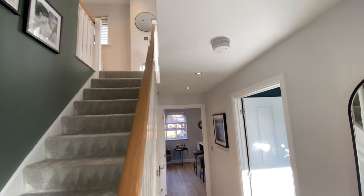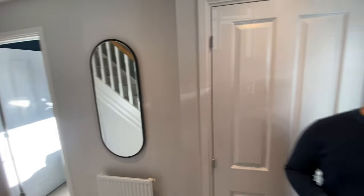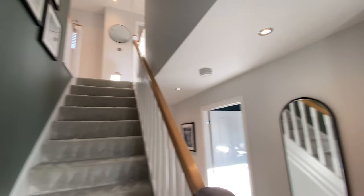You already feel very at home here in the hallway. It's quite a big, large, spacious hallway. It is, but also it's quite cosy. I like the way they've done the, you'll see in a minute when we go up the stairs, you've got the kind of sage green on the wall. This house is full of upgrades.